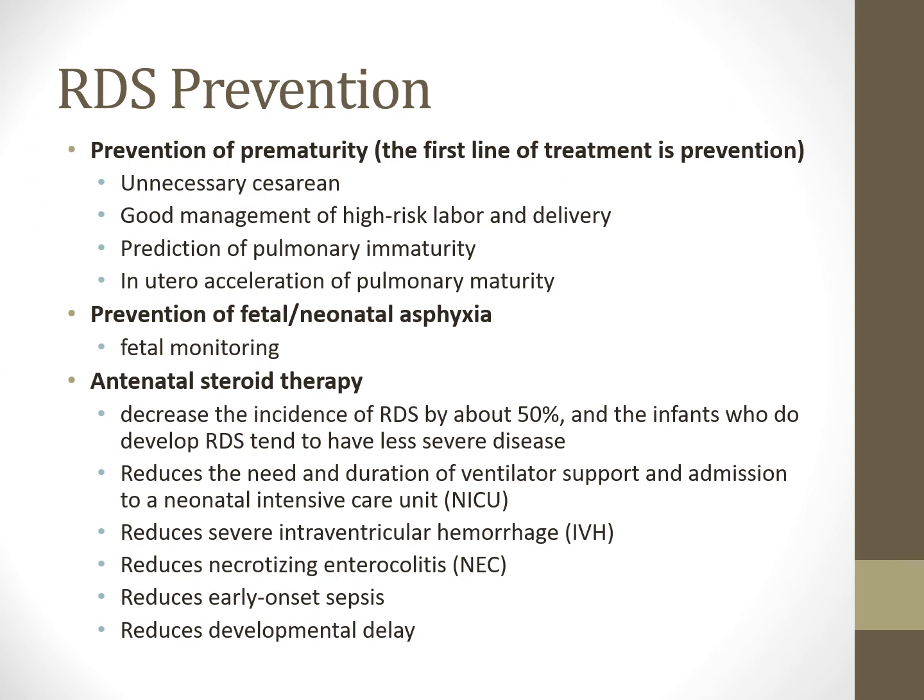So give mom steroids is the big thing here. It's reduced RDS by about 50%, which is huge. And then if they do get it, it's less severe than what it used to be if they did not give mom steroids. So this is giving mom steroids, maternal. It's been shown to reduce duration on the ventilator as well for these NICU babies.